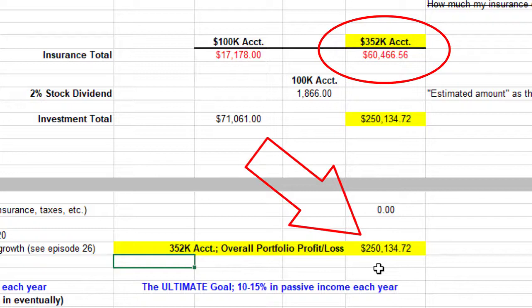It's not about making the most money. I'm not out to make the most money. I'm out to lose less than everybody else. So I still had a decent profit even despite spending money on insurance.